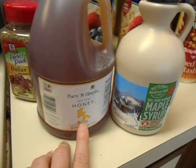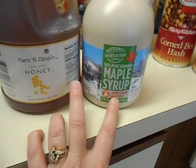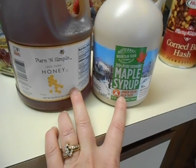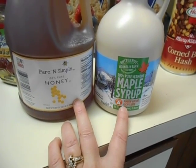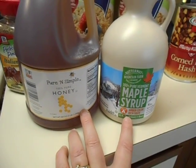So the honey also has an indefinite shelf life, so does maple syrup. These two items have no expiration dates. Those are items you can keep buying and stocking, and you don't have to rotate until you need them.